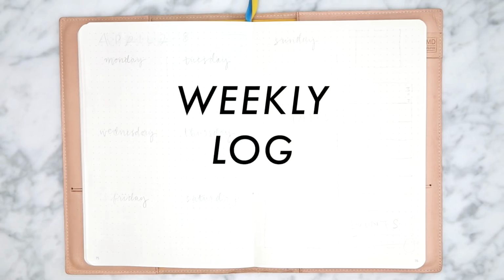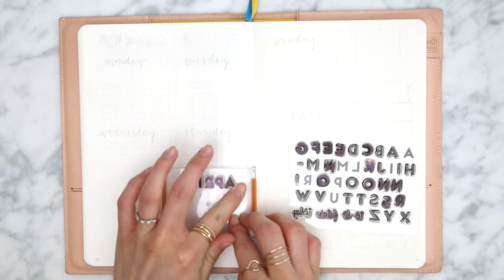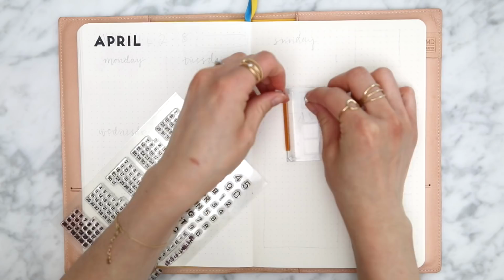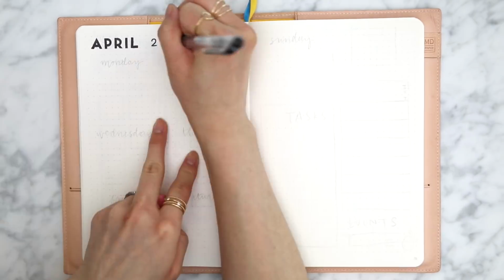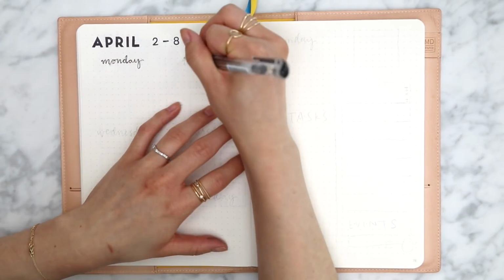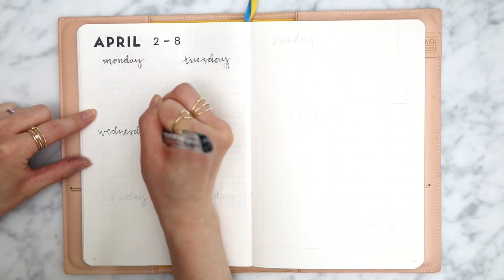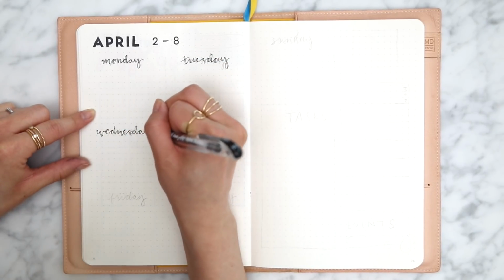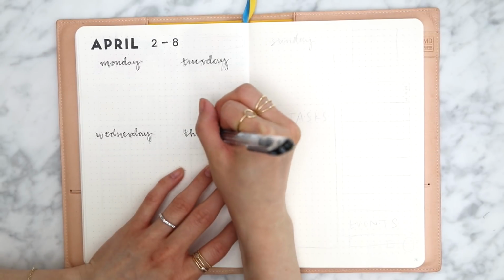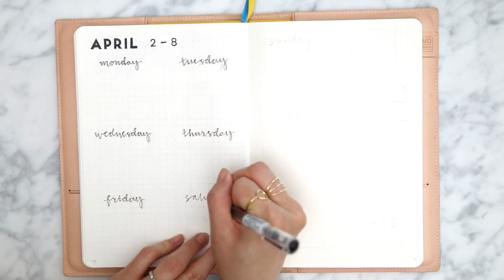All right, let's go ahead and move on to our weekly spread. So our weekly spread, I did a hybrid of box dailies in addition to a running task area, and then also our events sidebar. So I started with the box dailies on the left hand side. I fit Monday through Saturday in evenly spaced squares, dragged Sunday onto the second page of the spread. And then below that, I kept that all running tasks.